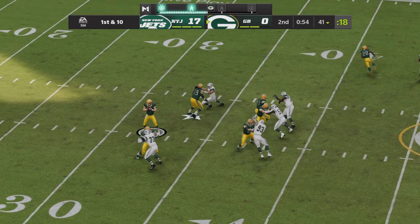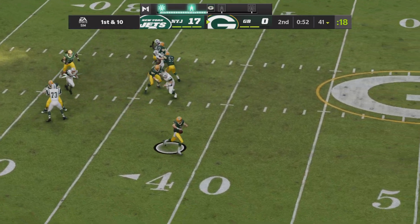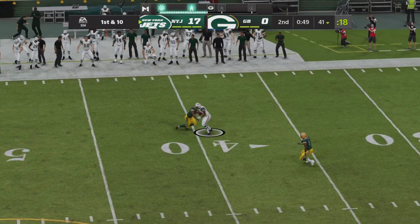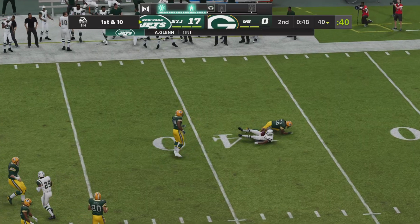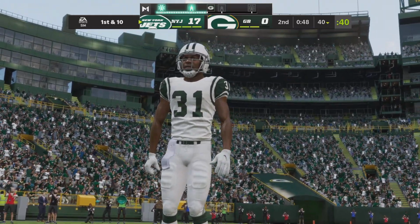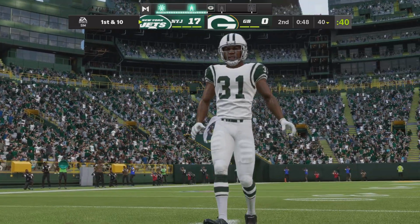Now on first down, he'll drop to throw it. Oh, you saw that one coming. It's intercepted, torn back across his body. Picked off at the 35 and to the 40-yard line. That's where the return stops.